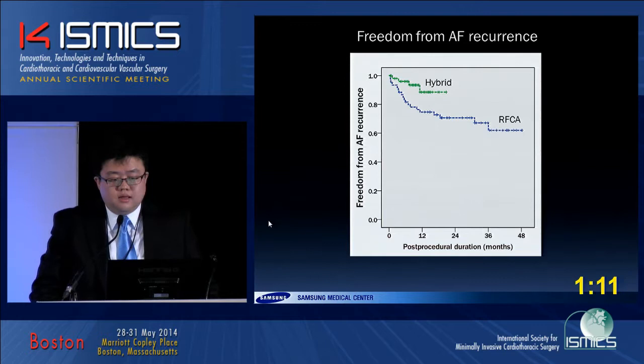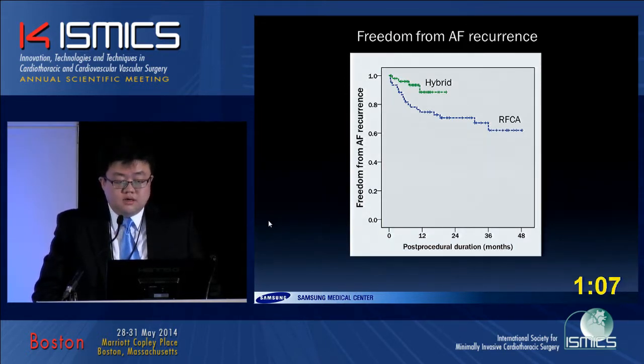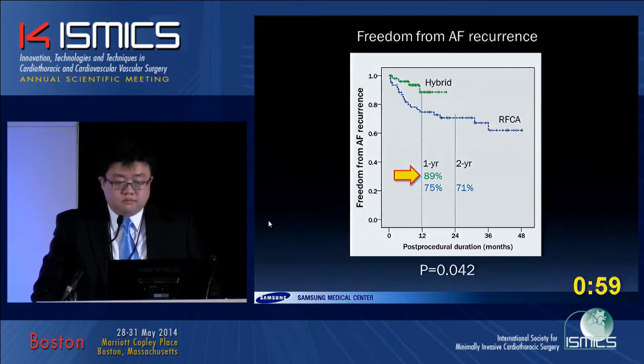So when you look at the freedom from AFib recurrence, you can see the clear difference between the hybrid group and the radiofrequency ablation group. And the 1-year freedom from AFib recurrence in the hybrid group was 89% and 75% in the radiofrequency ablation group.